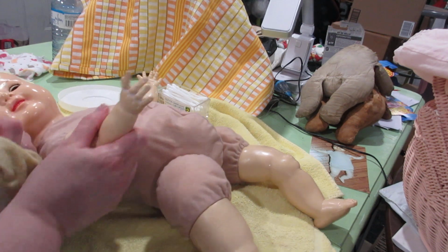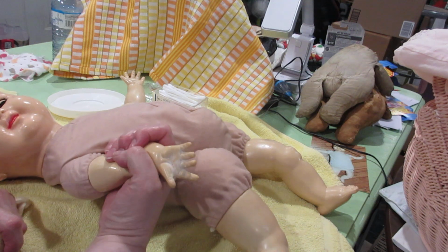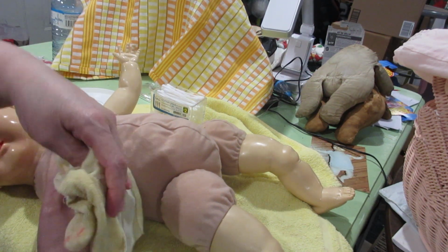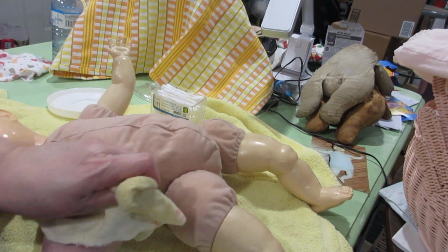And now you can see this hand. There's her hand with the white stuff. Can you see that there? Now we're going to take this and just go right in here. This cloth has got a lot of stuff. See how it just comes right off.